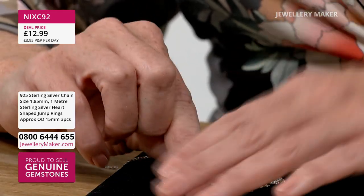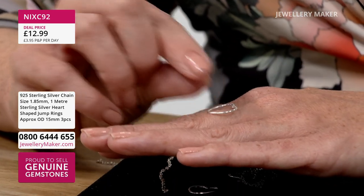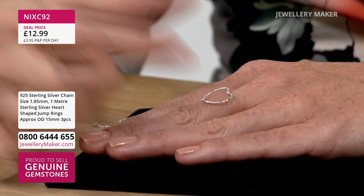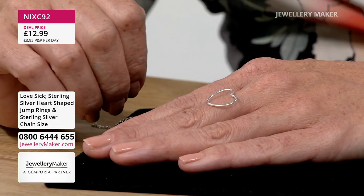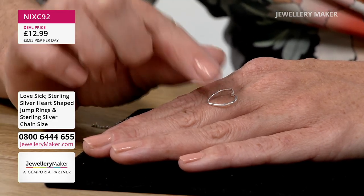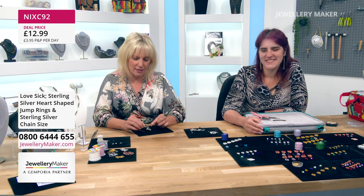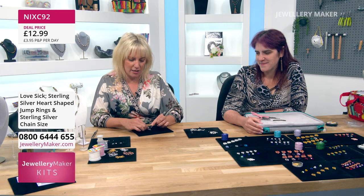Too big for a ring? I don't think so. Especially if you put it over your ring mandrel and gently tease it down so it's more hugging the contours of your finger. Gorgeous. Well done, Johnny and Lynn. Annabelle, well done to you. Loads and loads of people coming through. Gorgeous. Such a nice kit.